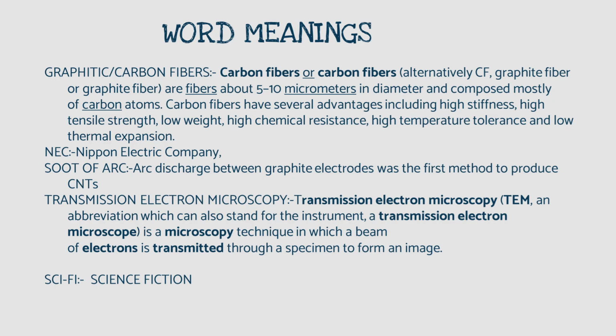Soot of arc. Arc discharge between graphite electrodes was the first method to produce CNTs. Transmission electron microscopy. Transmission electron microscopy or TEM is a microscopy technique in which a beam of electrons is transmitted through a specimen to form an image. Sci-fi, science fiction.